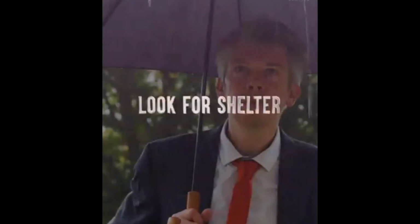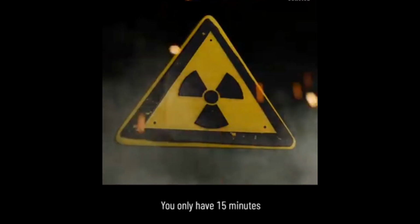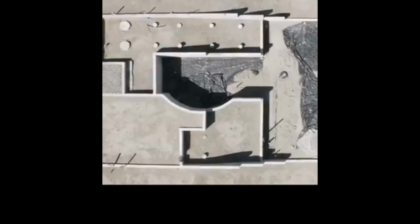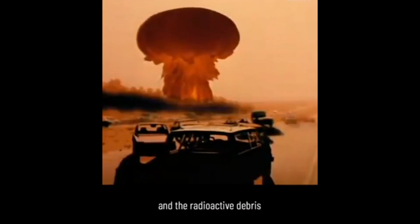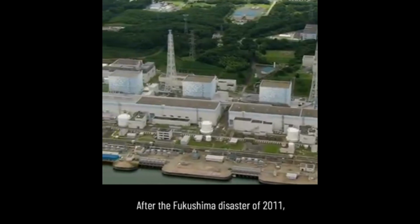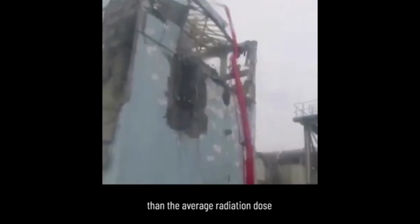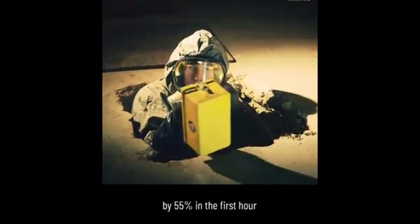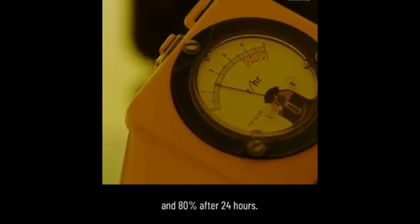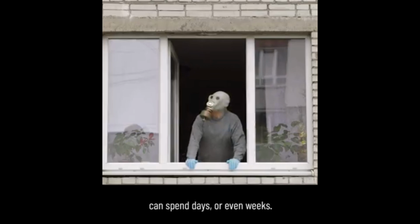Step 3. Look for shelter. Well, you survived the blast, but it's not time to relax yet. You only have 15 minutes before the fallout starts. Look for thick structures made of concrete or brick. You need to put as much solid material as possible between yourself and the radioactive debris falling from the mushroom cloud. After the Fukushima disaster of 2011, radiation levels reached almost 200 times higher than the average radiation dose a human receives in an entire year. Still, radiation decreases by 55% in the first hour after an explosion and 80% after 24 hours. Find a shelter where you and your companions can spend days or even weeks.